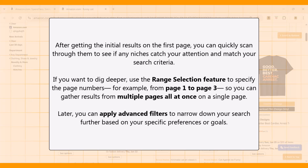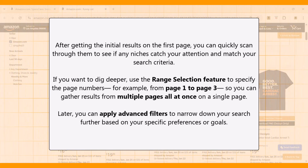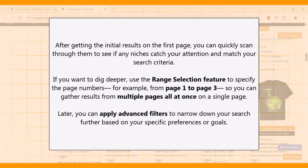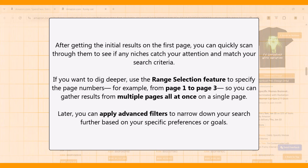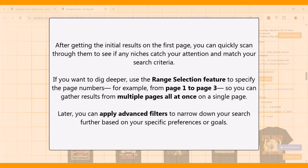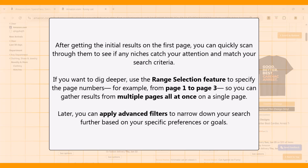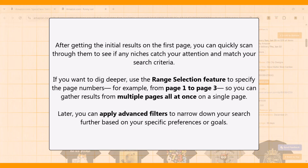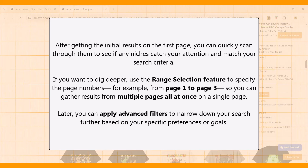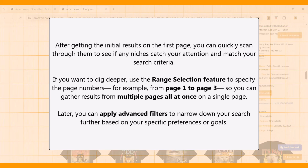After getting the initial results on the first page, you can quickly scan through them to see if any niches catch your attention and match your search criteria. If you want to dig deeper, use the Range Selection feature to specify the page numbers, for example, from page 1 to page 3, so you can gather results from multiple pages all at once on a single page. Later, you can apply advanced filters to narrow down your search further based on your specific preferences or goals.